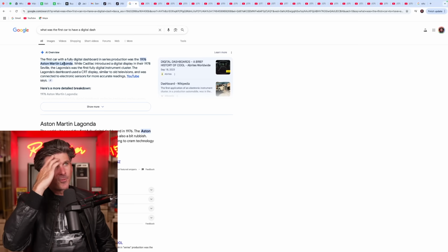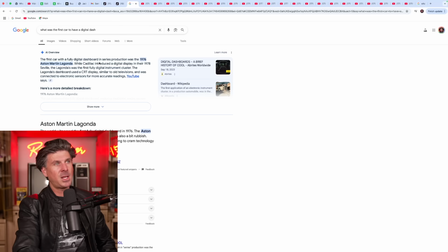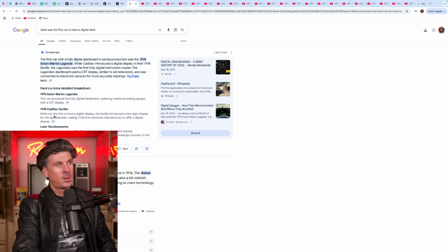The first car with the fully digital dashboard was the 1976 Aston Martin. Oh, wow. That's crazy. The Cadillac Seville. I got an Eldorado, which is on the shirt.